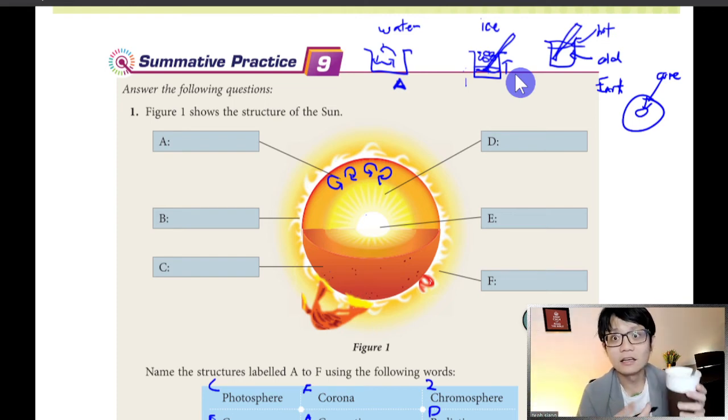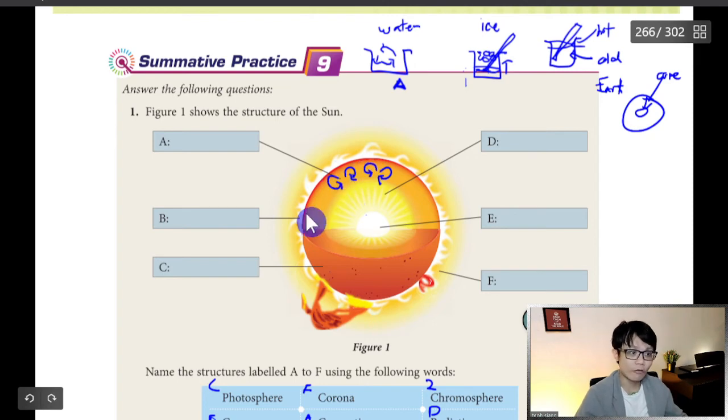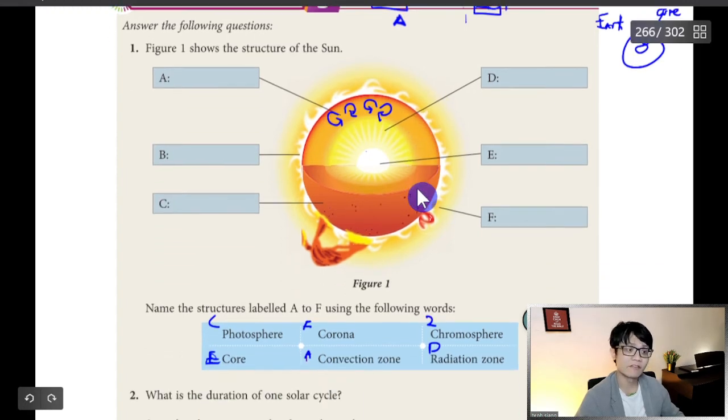So there's the convection that is happening in the cup. Hot go up, cold come down. So same like the sun, outside will be colder, inside will be hotter. So the hot go up, cold come down. So this is the convection. Probably I would say this also relates to the earthquake. And sometimes you also can see earthquake.